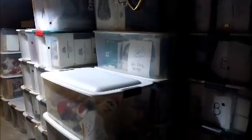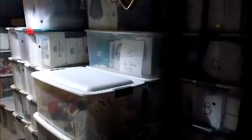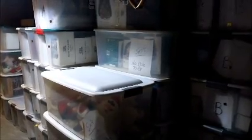Okay guys, I'm back to show you part of the other reason why I haven't had time to get back to my videos. I'm in my basement on the unfinished side, so I apologize for the lighting. But as you can see on this side, there are piles upon piles upon piles of totes.